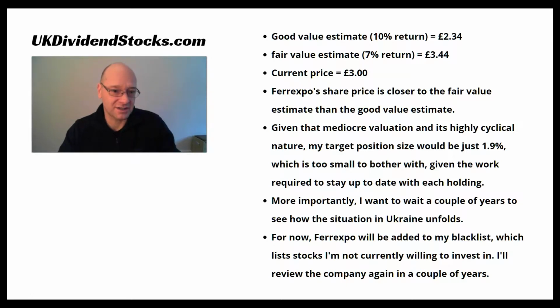Anything where the target position size is even 3%, but really 2%. I don't like to have positions where the target size is 2% or less, because it's just too much effort and work for too little potential reward. So even if I was ignoring the current situation in Ukraine, I probably wouldn't want to invest in Ferrexpo at the current price, not because the price per se is intrinsically unattractive, because I think the current price is probably okay. It's not bad, it's probably below fair value, maybe.